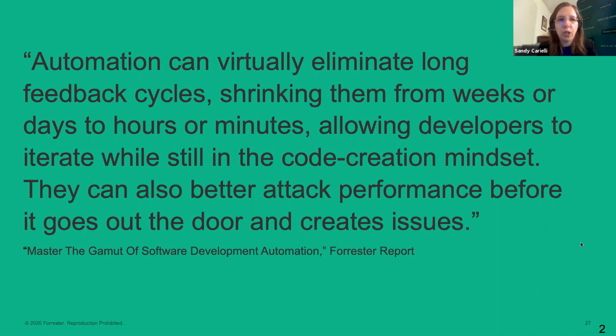Whereas if we use automation to reduce that feedback loop to minutes or hours, my head's still in the game. I still remember what I was thinking when I wrote this. I still remember what decisions I was making. I still remember perhaps this conversation I had with the security architect last week about privacy requirements. So it's much fresher in my mind, and that's going to allow me to resolve issues much more quickly.